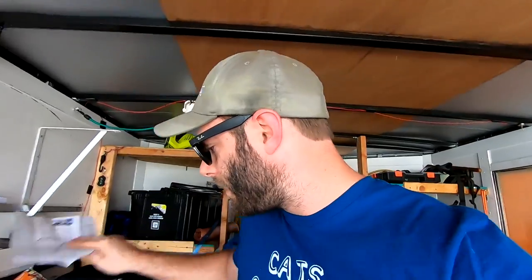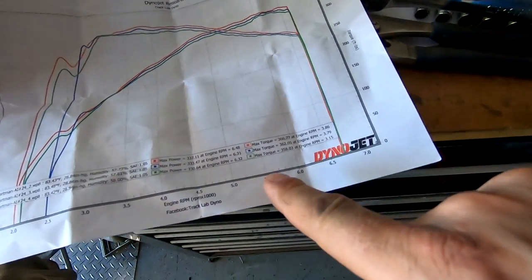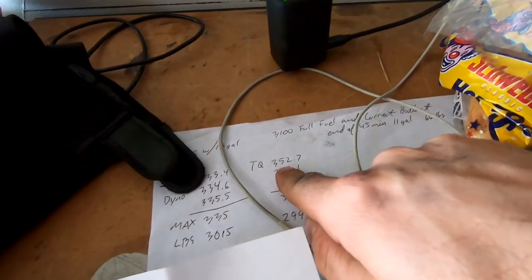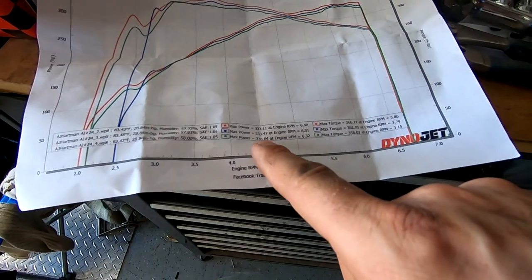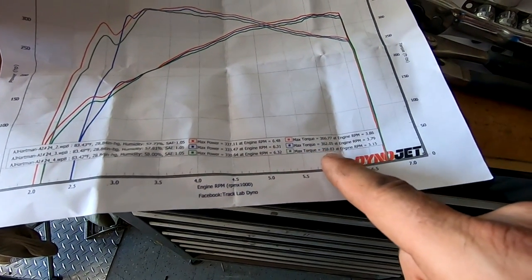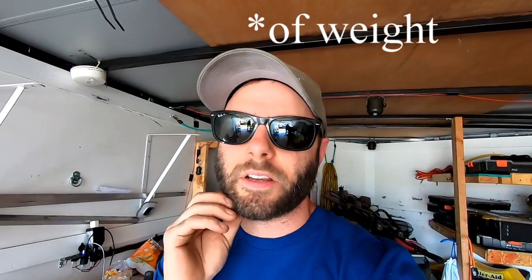It's a little bit warmer today. So Friday, the numbers are here, averaged out to 352. Saturday, it was a little bit cooler, averaged out to, I think, 362. So I picked up 10 pounds of torque, which is almost 100 pounds difference.